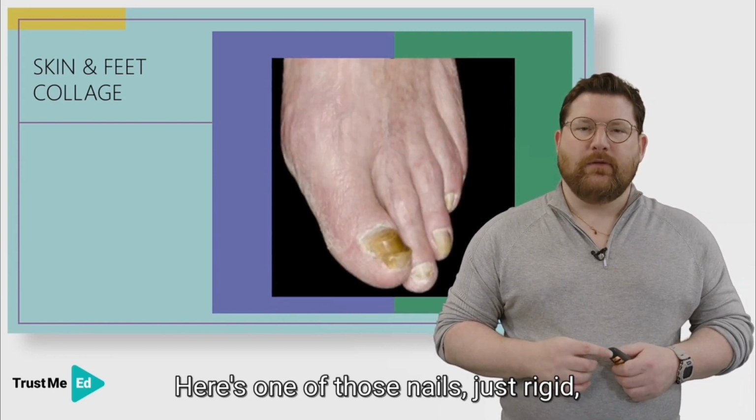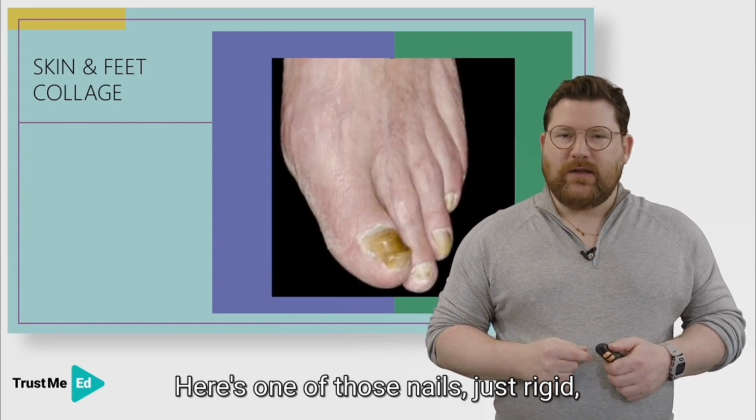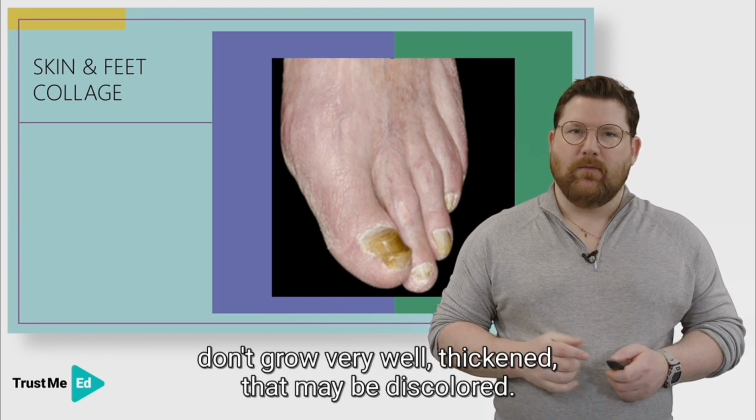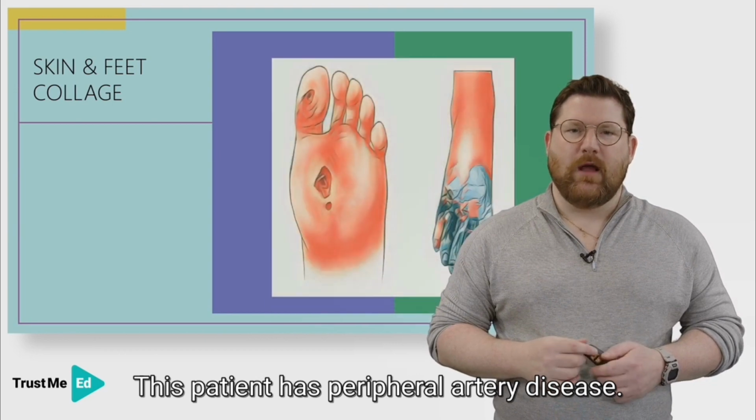Here's one of those nails. Just rigid, don't grow very well, thickened, they may be discoloured. This patient has peripheral artery disease.